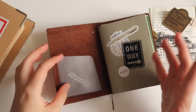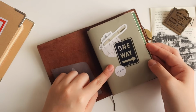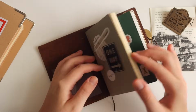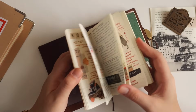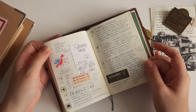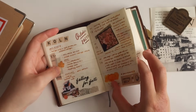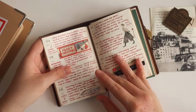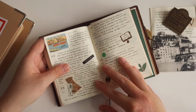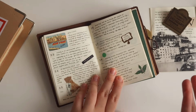Anytime I have random cards or photos or things, I just put them here. This one is my weekly log of trips, so it's undated, and what I like about it is I get to summarize the trip in a very short-form way. So I just stick on the dates, and then I write about my trip, and usually I refer back to this if I'm doing a more specific journal spread.